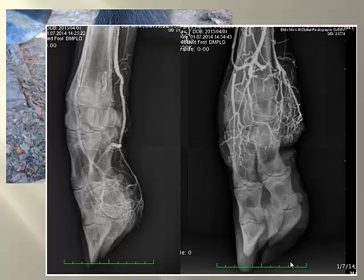I think this is an X-ray, some kind of scan. And you can see here is an unaffected foot, and then here on the right is that fescue foot. You can see exactly where that blood flow just completely stops. So that kind of furthered my interest even more.